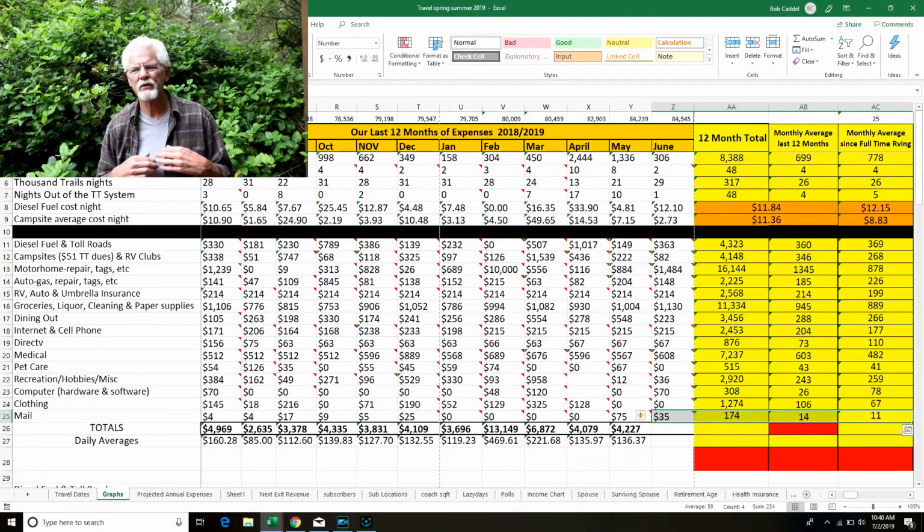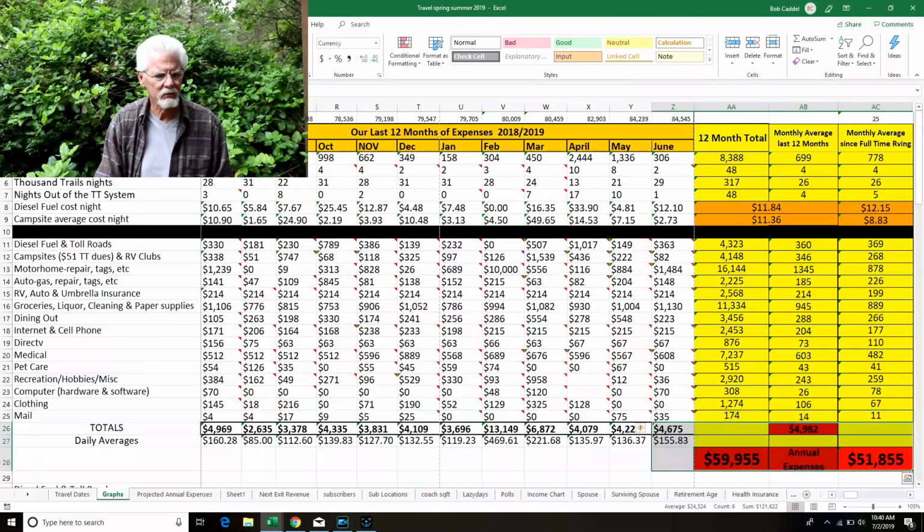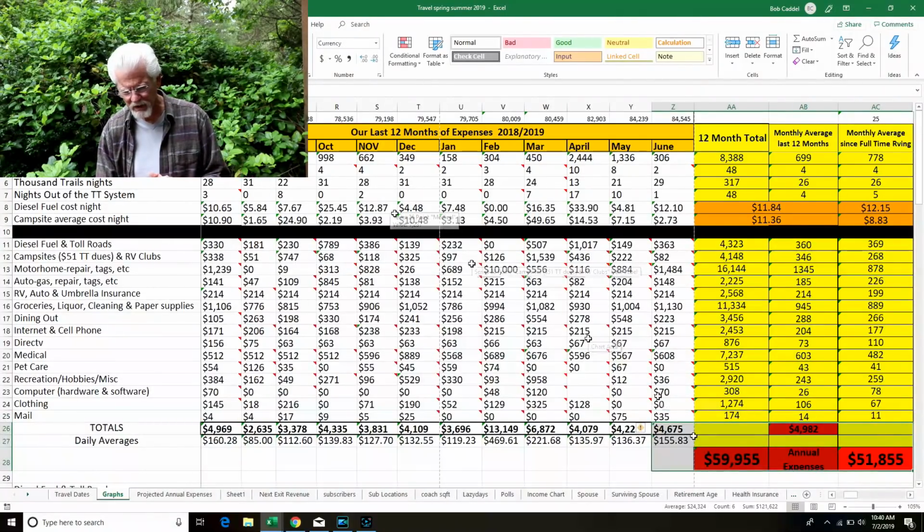Mail. Our mail is sent to our grandson and his wife in Nevada. We domicile out of Nevada, and then they forward us what we need, and they send us a couple of packages in June. So that was our total for mail. So our total for the month is $46.75.